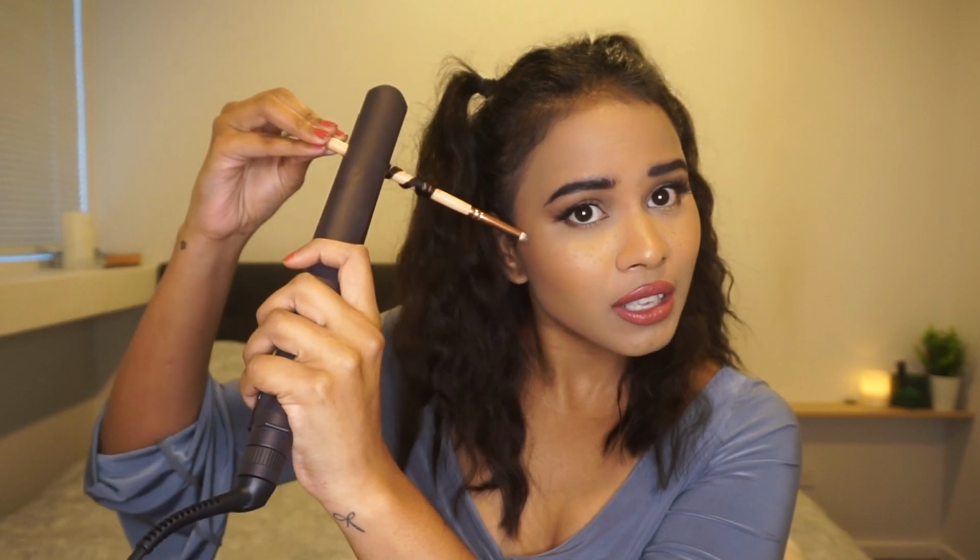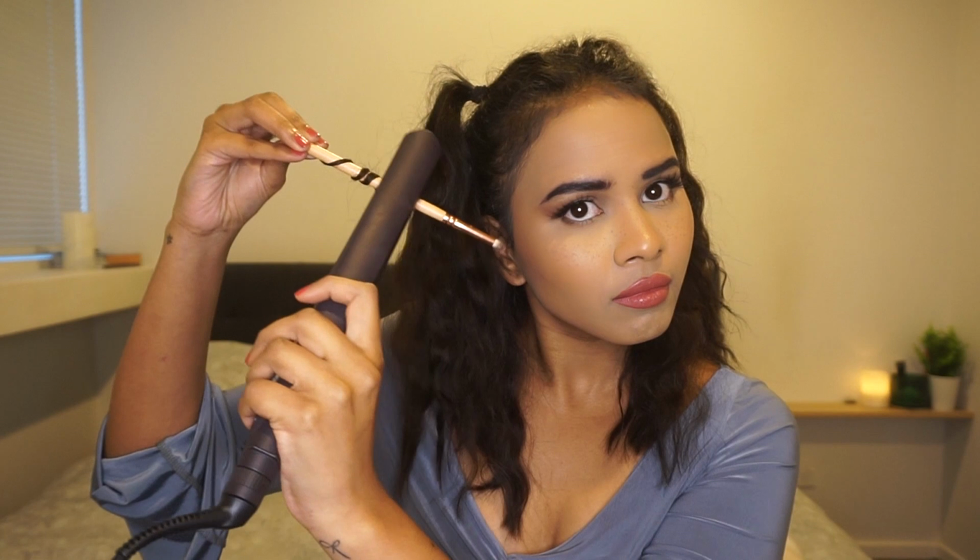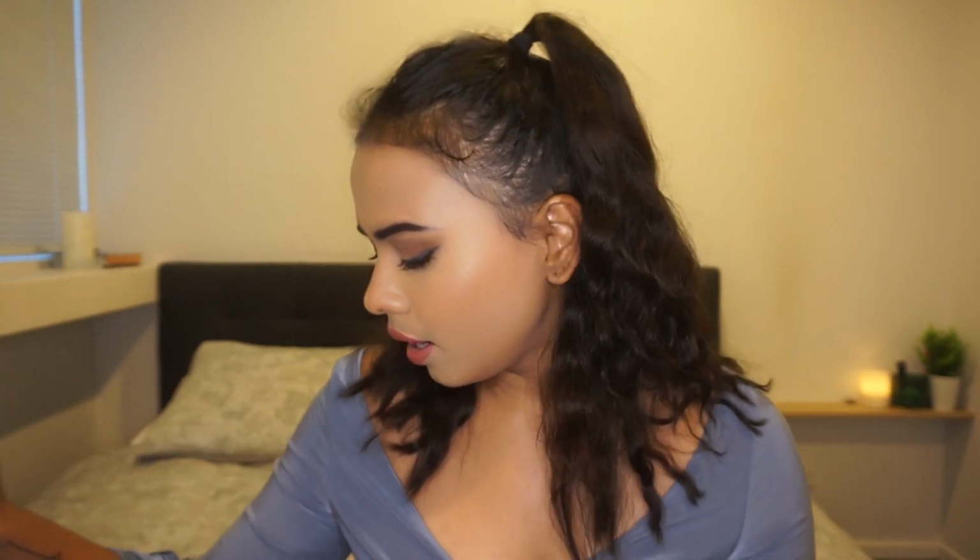Try not to get your fingers, that really hurt. And that should curl it. It did work. Just don't know how realistic that would be to do every day. How many times would you have to do that to curl your entire head? But if you wanted to do just little strangly bits, from your ponytail or something like that, that'd be cute. Anyway, I was just curious to see if that worked. It did.